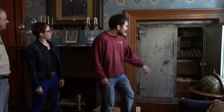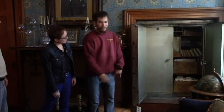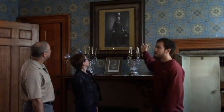Absolutely. We're currently in the safe room. This is the original family safe. It was put in just after the addition in 1900. Matthew T. Scott, the original owner, owned about 40,000 acres of farmland. When he passed away, the widow, Mrs. Matthew T. Scott, and Julia, she took over the family business and had the safe put in this home because it was a time when women couldn't even vote, but she became a prominent businesswoman in Bloomington.